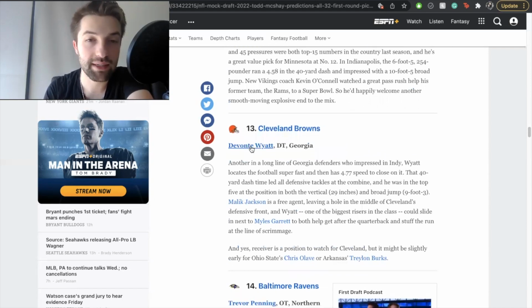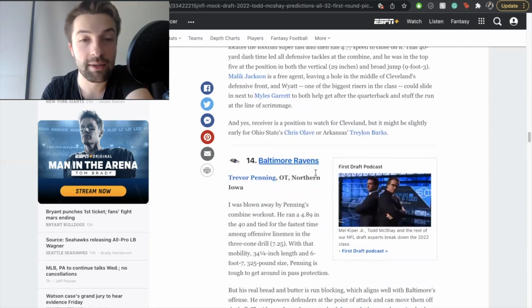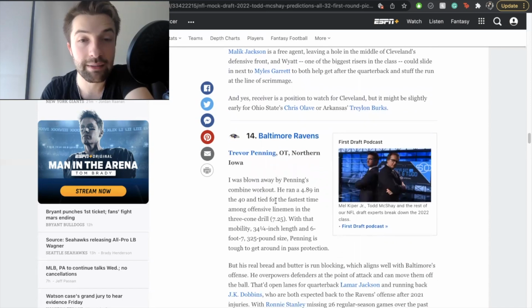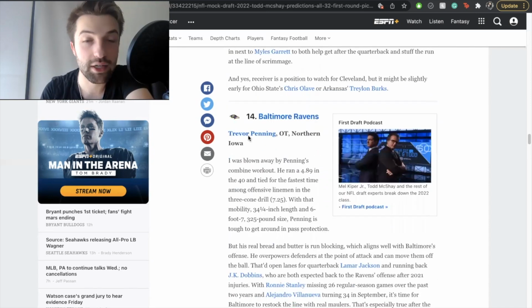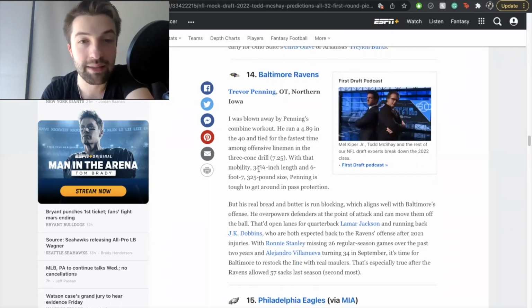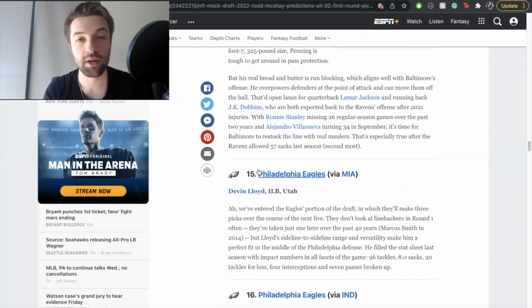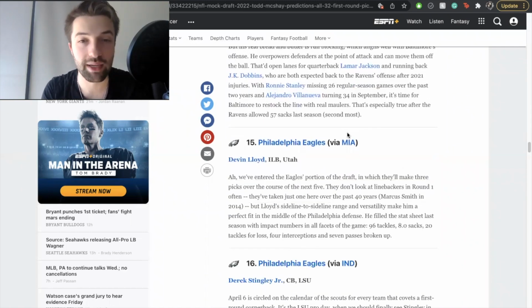If you're going to be getting a D tackle, you might as well just go after the unicorn type of player, the complete alien. Devonta White is pretty close to one, but I would just rather go with a different position at that spot. Trevor Penning is next, and he definitely should be in consideration for this pick. I'm not honestly that high on Trevor Penning. So that's where I'm at right now. And again, you do have Jordan Davis on the board with a team that's lacking interior defensive line depth.